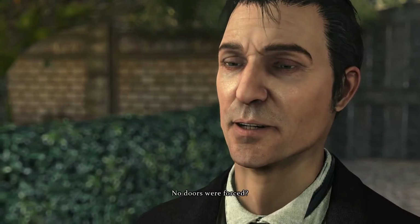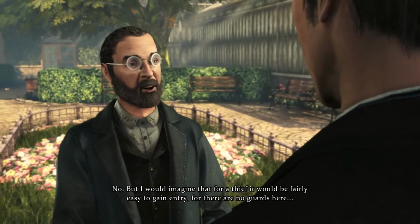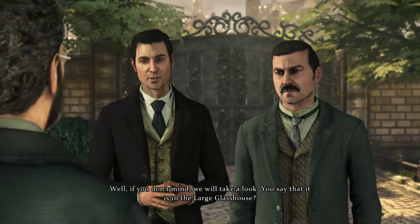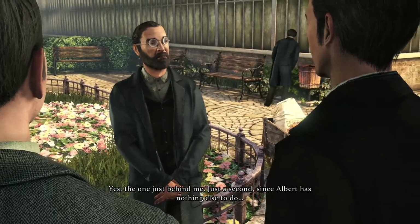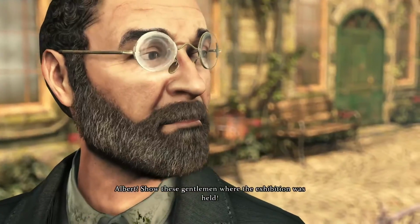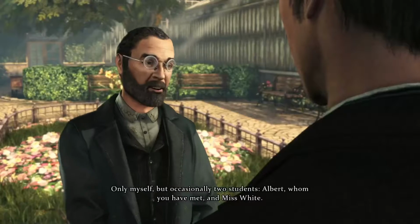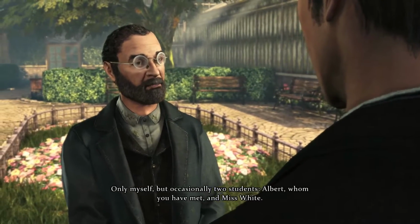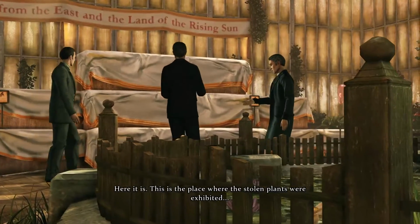No doors were forced? No, but I would imagine that for a thief it would be fairly easy to gain entry, for there are no guards here. Well, if you don't mind, we will take a look. Now, you say that it is in the large glass house. Yes, the one just behind me. Just a second, since Albert has nothing else to do. Albert, show these gentlemen where the exhibition was held. How many people work here? Only myself, but occasionally 2 students, Albert, whom you have met, and Miss White. Here it is. This is the place where the stolen plants were exhibited.